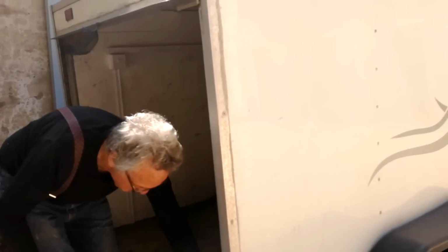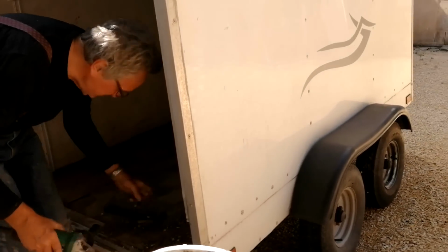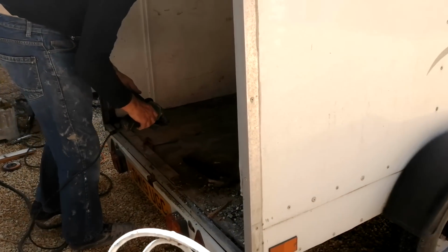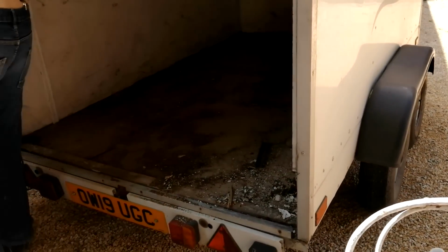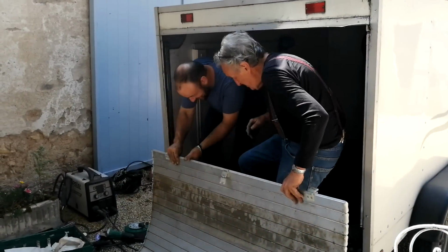Cut the top off altogether and just make it an open trailer. Right, so this side's been taken off completely now because it was loose. Top, cover the back. Yeah. Cardboard. Yeah. All right. Okay. Yeah, get inside first.